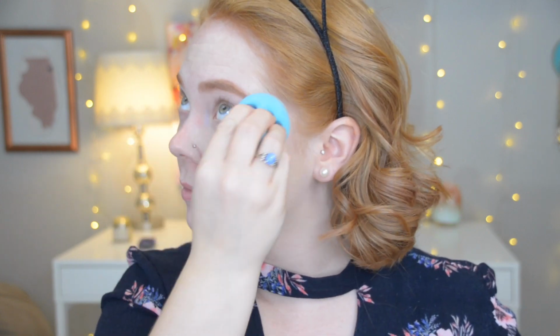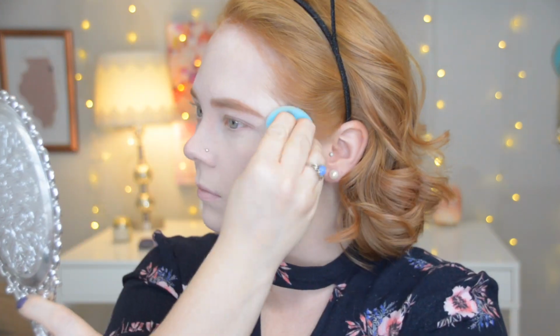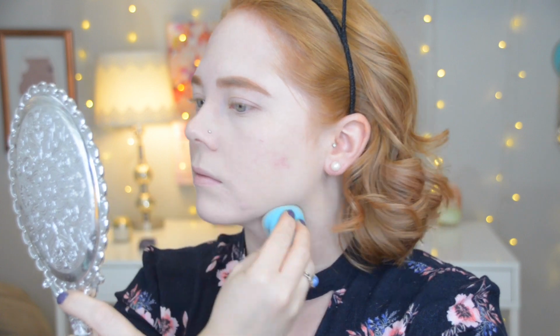So I'm really glad that I actually picked up the shade Linen because I feel like if I would have gone any darker, it would have been too dark for my skin. So I am the lightest shade. Let's hope it doesn't darken up too much. So I do only have it on this side of my face right now.